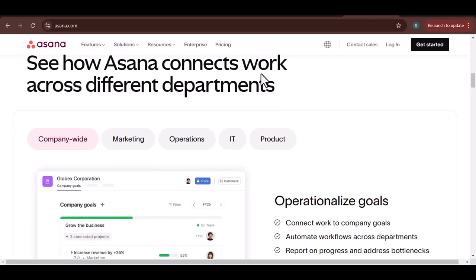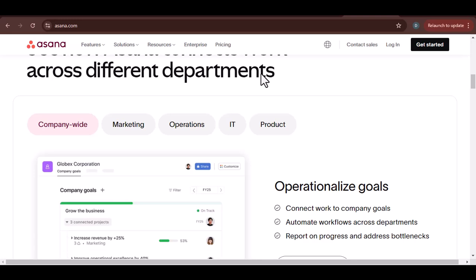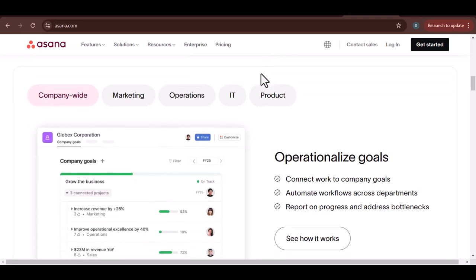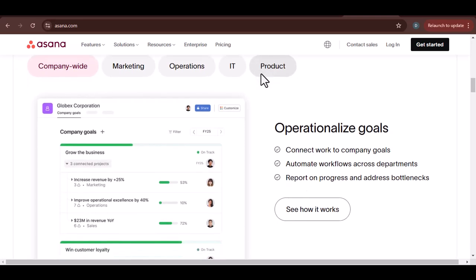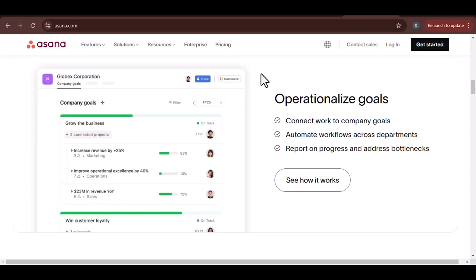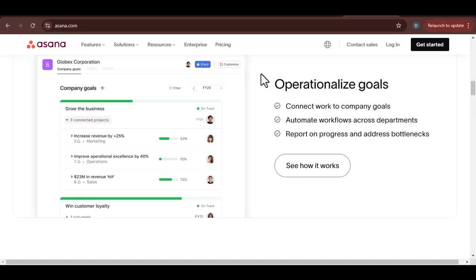Key features of Asana. 1. Task management. At the core of Asana is its task management system. You can create tasks, assign them to team members, set due dates, and add priority levels. Asana also allows you to add subtasks, which can help break down larger projects into smaller, more manageable steps.